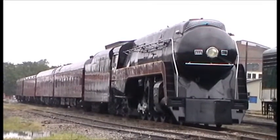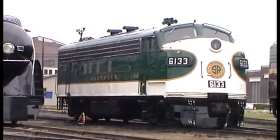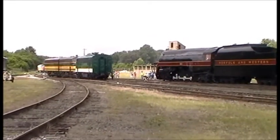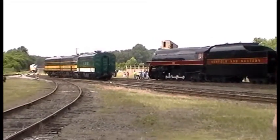Prior to her restoration at the North Carolina Transportation Museum in Spencer, 611 participated in Streamliners at Spencer, a gathering of vintage streamline locomotives from across the country. This was 611's last event as a cold machine and a display before restoration.